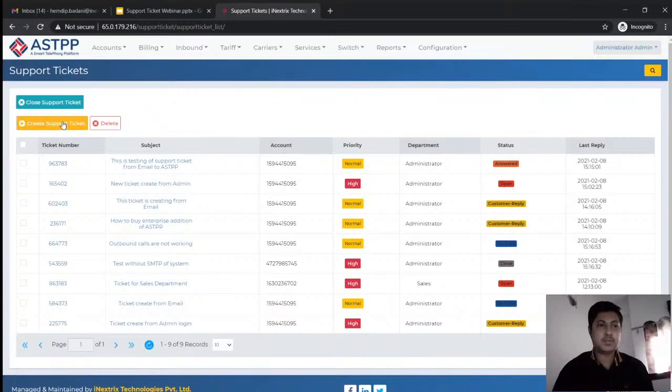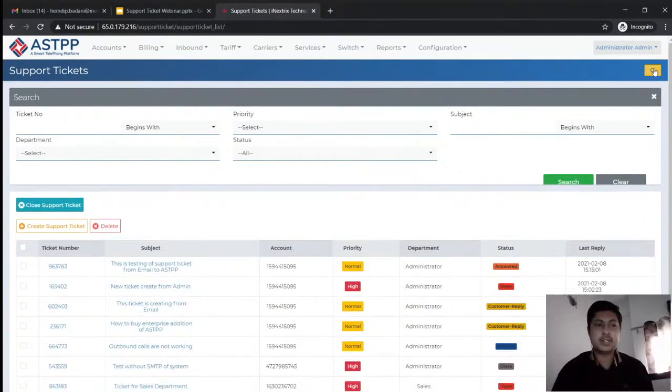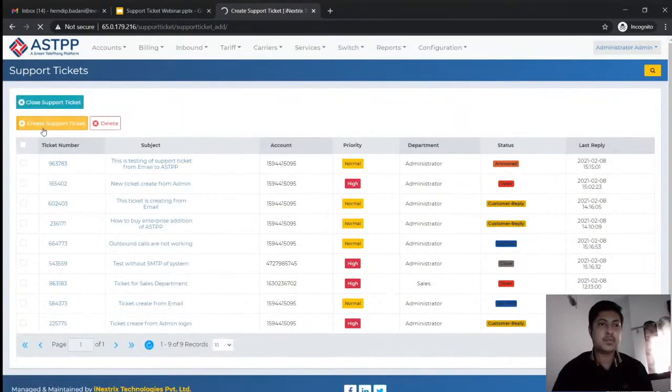So simply this is the customer list, the support ticket list page. From here you can get all the information of various tickets. You can close a particular ticket, create a new ticket, delete, as well as here we also have the option of searching using ticket number, priority, subject, status and department. Now let's create one demo ticket.